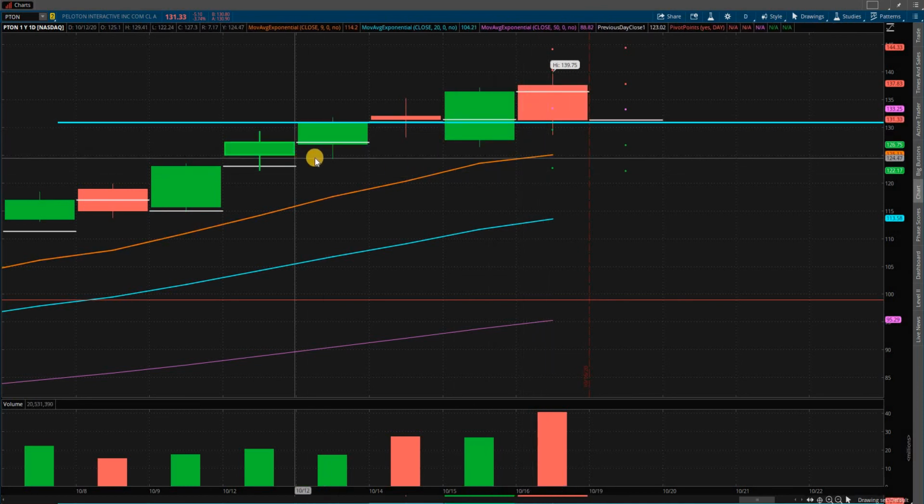So we'll see how this trade plays out. It'll be interesting to see what the volatility in the market looks like next week.